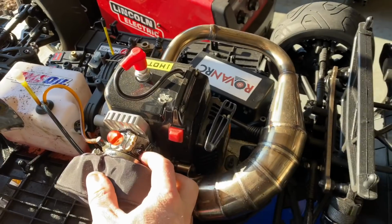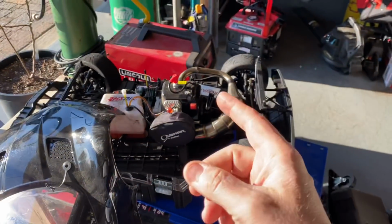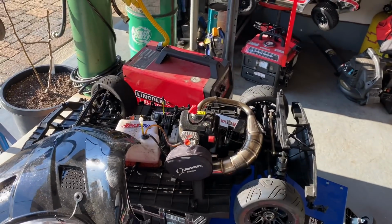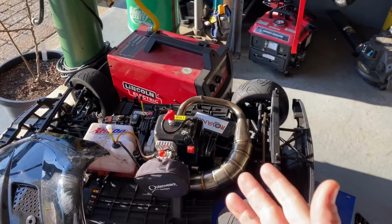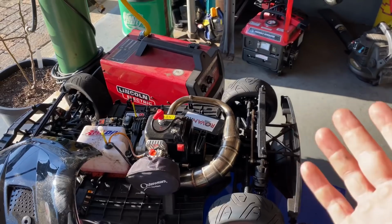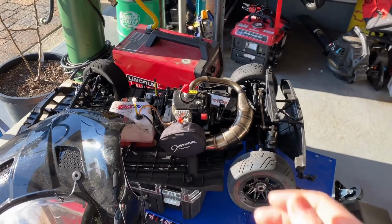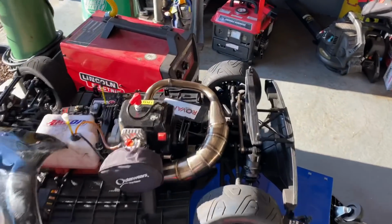I put a 990 carb, and it does awesome hole shots. Like, it'll spin all four if you gun it right off the bat. So obviously, when you're racing at an on-road track, you got to be careful with that. You don't want to get out of control on the turns. The turns is where it's going to slow you down.